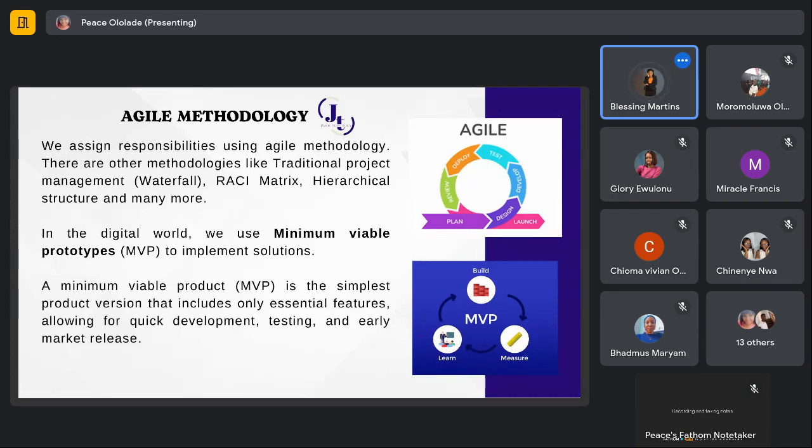So let me ask, in your mobile phone, who can tell me what the MVPs of our phone are? Anybody? You can go ahead and speak. Nobody? We can say that when the phone is made, we can make calls and send text messages, and that makes it an MVP. Okay, so calls and SMS, right? Yeah, the basic features. Any contrary opinion?